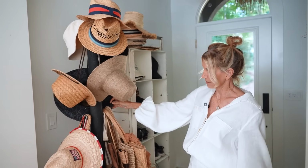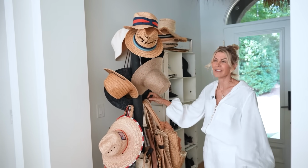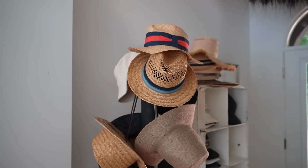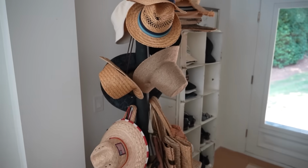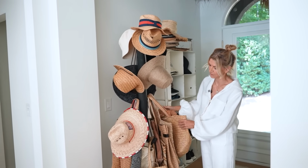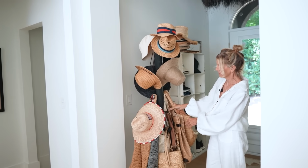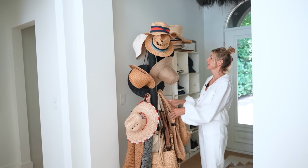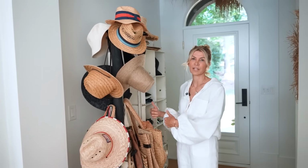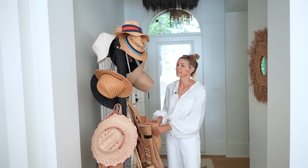This hat rack is, as you can see, we need lots of hats at the lake. And I'm kind of a collector of hats. I wear them a lot. We've got tons of bags when we go down to our little beach, or when we're going out on the boat. It's great to grab a bag, grab your sunscreen and a towel, and just have everything really handy. And I love how it looks in the foyer because it just adds a nice element of what's to come in the house, which is all about all kinds of textures mixed in.